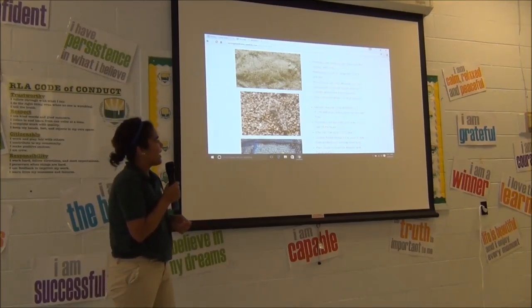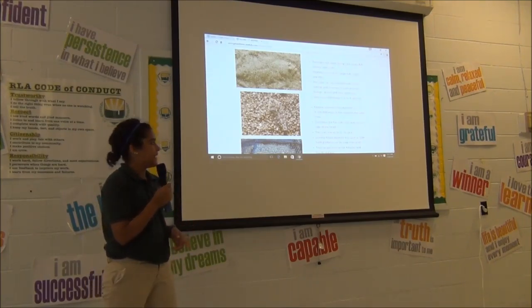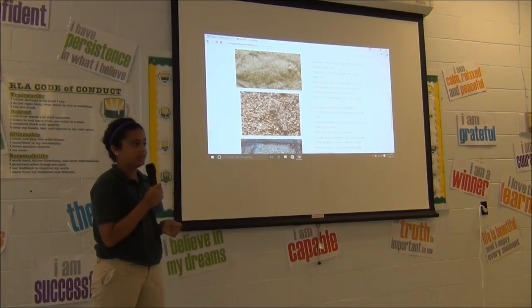Flounders are flat with both eyes on the same side of their head. They can live up to 3 to 10 years. They are usually found beneath the sand to hide from predators or to snap their prey. And their origin is from the Atlantic and Pacific Oceans.